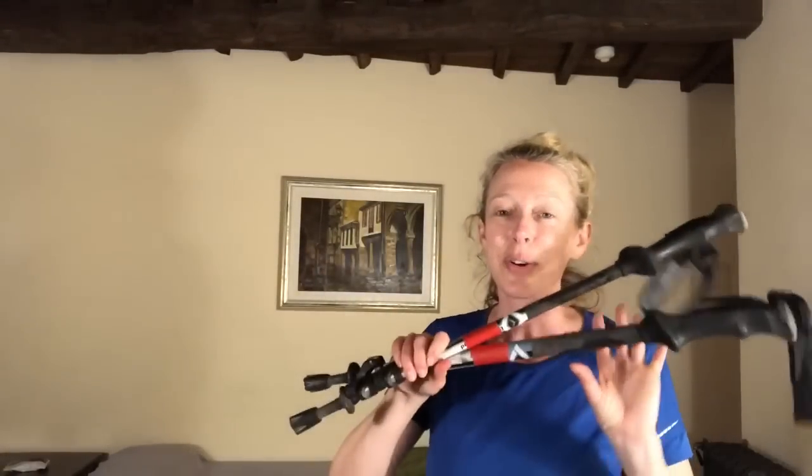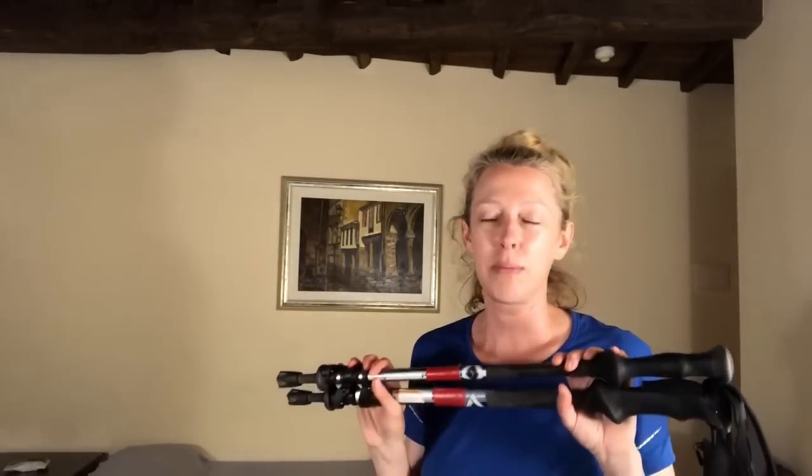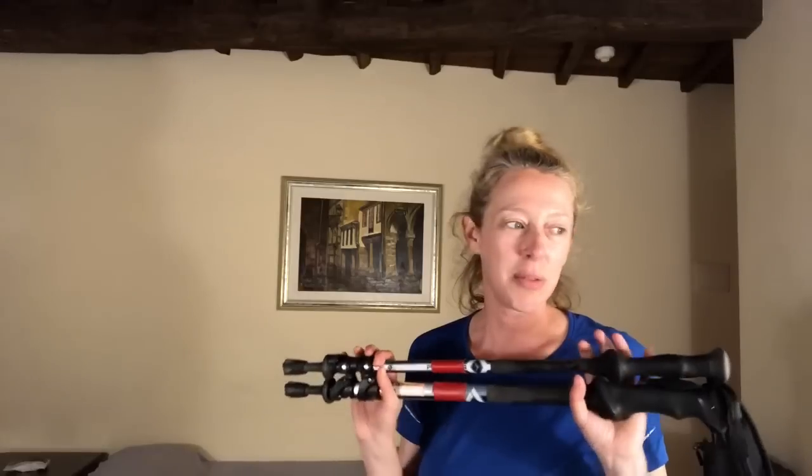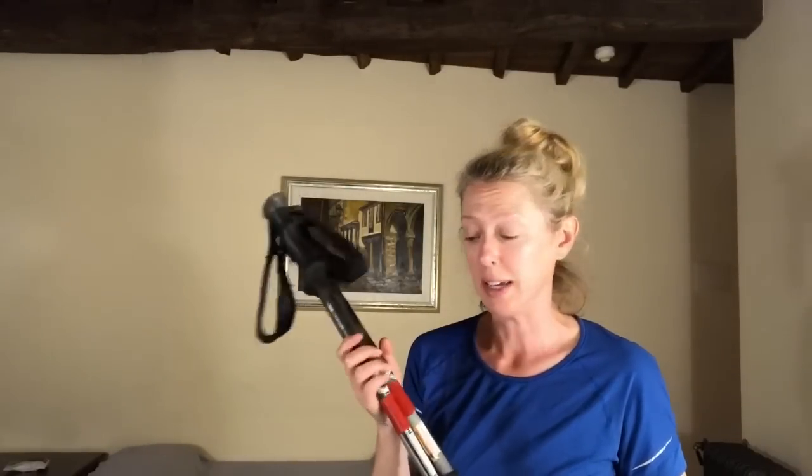Poles. So these were my lifeline in the beginning. I swore by the poles. I swore by them. They helped me so much. As I got more confident, I would say I haven't used poles in 10 days. And so then they just became a pain to carry. But I think that poles are actually really helpful, especially with all the ups and downs and the hills of the Camino. You just know how to use them so that you get the most out of them.